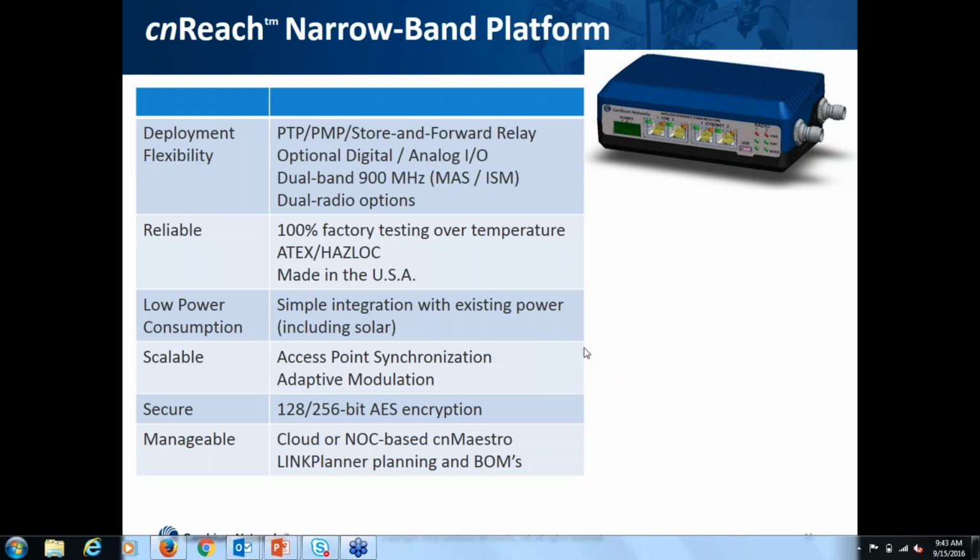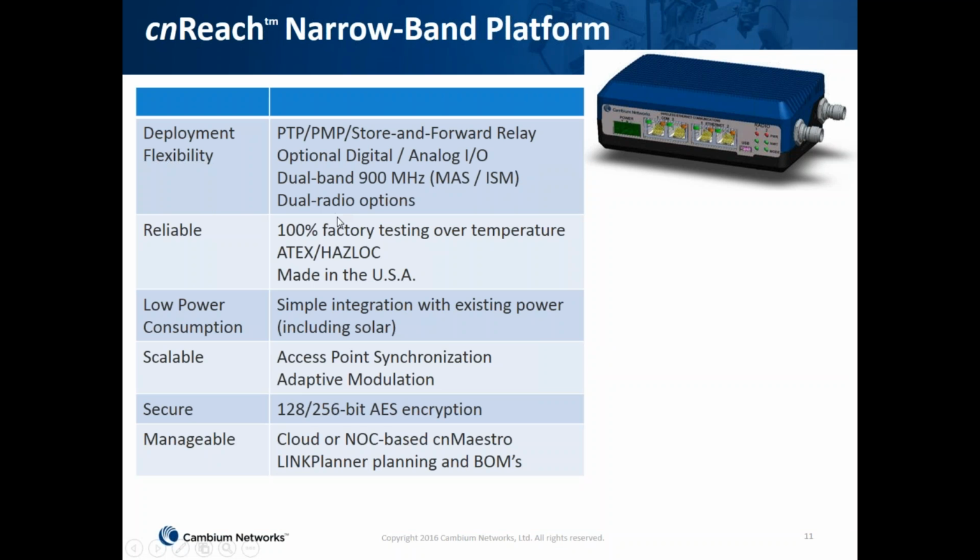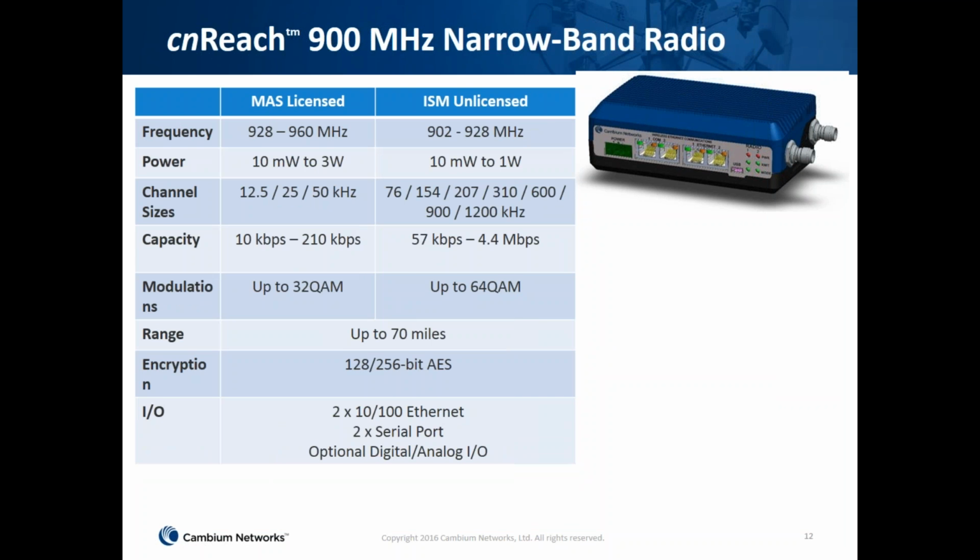Next question is around distances and near and non-line of sight performance. So with this, one of the key benefits of a narrowband solution is I'm transmitting and receiving over these very narrow channels. And you can see here, let me go to another slide here. You can see in this case on a license 900, I'm sending on either a 12.5 to 50 kilohertz channel. And what that does is it concentrates the energy over a very small piece of spectrum. So I get even better system margins or system fade margin, which helps both with distance as well as for foliage penetration.